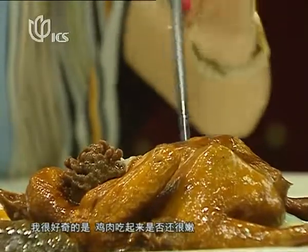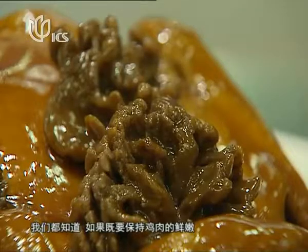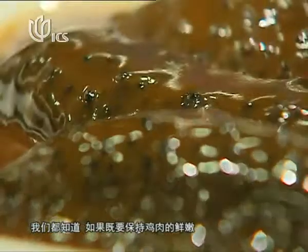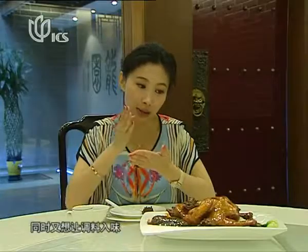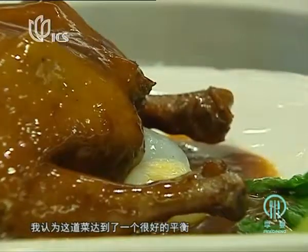I really wonder if the chicken meat will be very tender. We all know that it's very challenging to keep the meat very tender and at the same time get it well seasoned. So for this one, I think it achieves a very good balance.